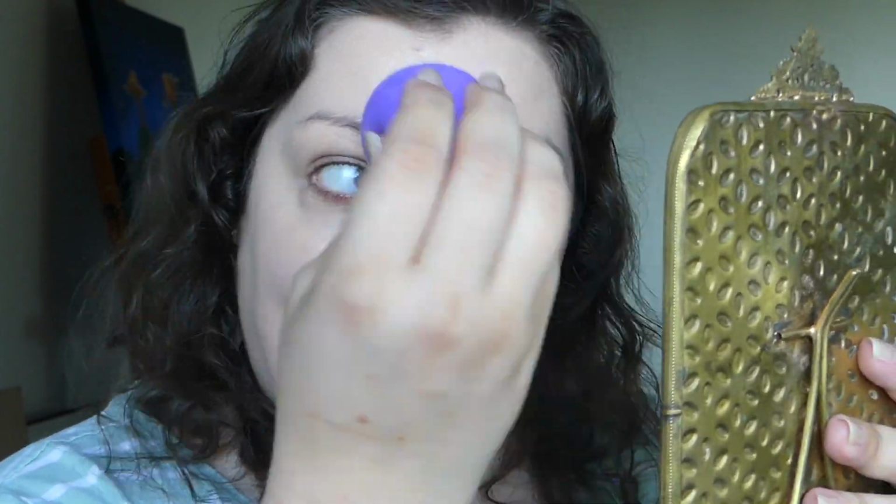Once again, I thought it looked real nice, blended super well, didn't look cakey, but it was still full coverage. So I personally thought it looked quite nice. And throughout the day I thought it was feeling good and everything, but I was noticing transfer onto my fingers.